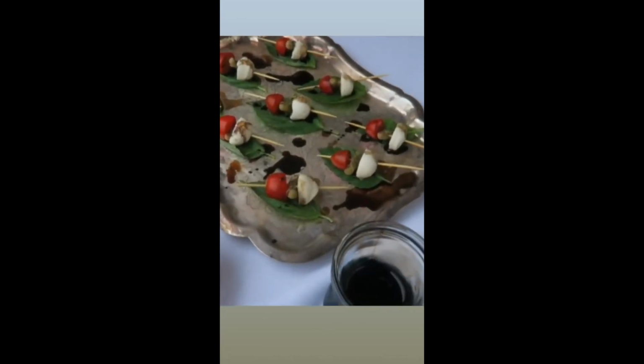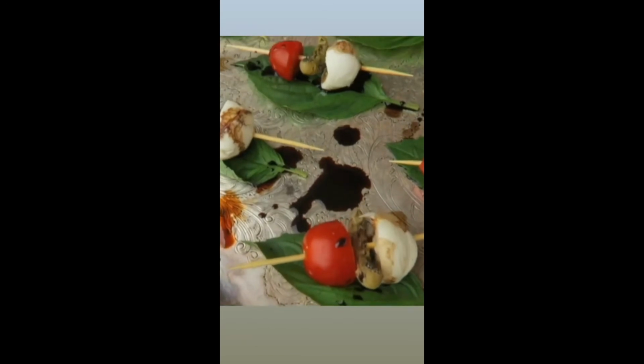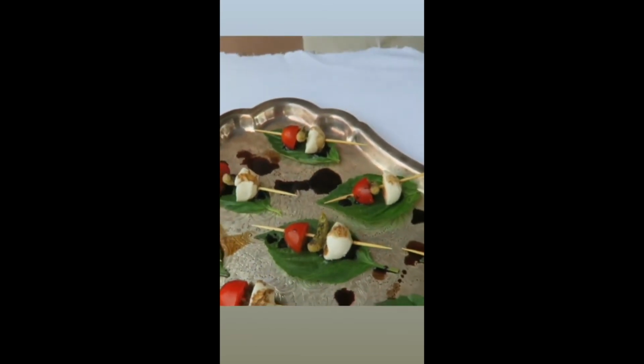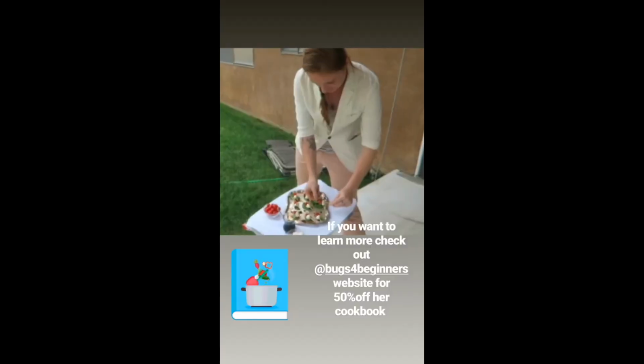I made a balsamic reduction by just bringing some balsamic vinegar to a boil and then simmering for about 20 minutes. And these are basil-fed hornworms, so they have a little bit of a flavor of basil. Now is the moment of truth.